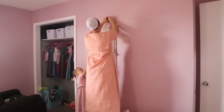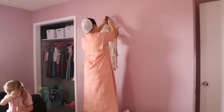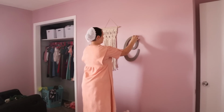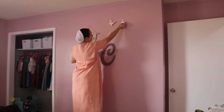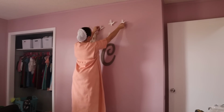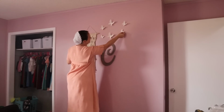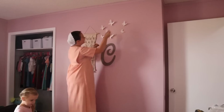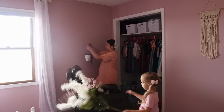And then over here on this wall, I'm just using some things that I had. This macrame, I had this from, if you remember, when we did our guest bedroom makeover. And then I put the little C on the wall beside it. And these adorable little butterflies that I found at Hobby Lobby. These are just stick on, and then you can just stick them onto your wall wherever you want them.